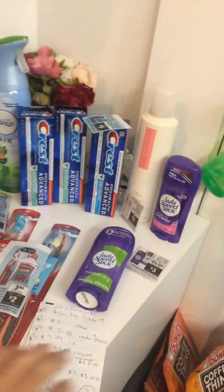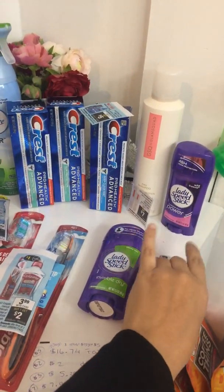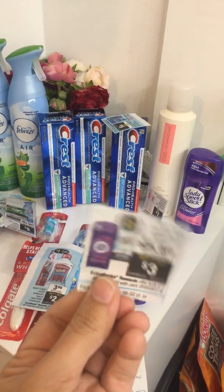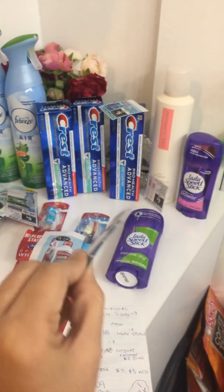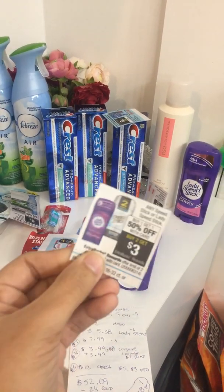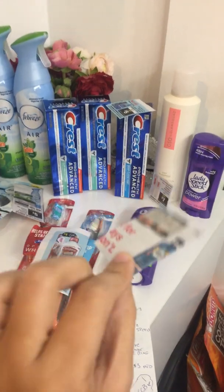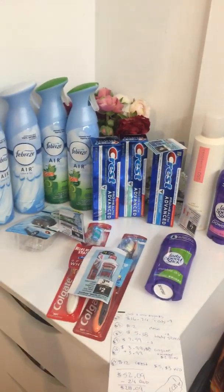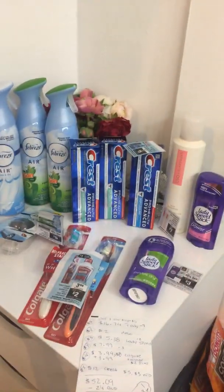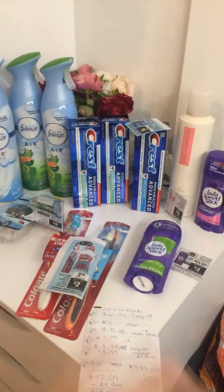Okay, and then my next purchase was the Lady Speed Sticks. These are on sale: buy one, get second half off. Buy two, get a $3 extra care buck. There is a 50 cents coupon for both of these. Plus, I had a dollar off any two, which unfortunately I forgot to use, but it's okay. It was still a moneymaker, a free purchase, so it's all right. You know, things happen when you're in a rush or whatnot.